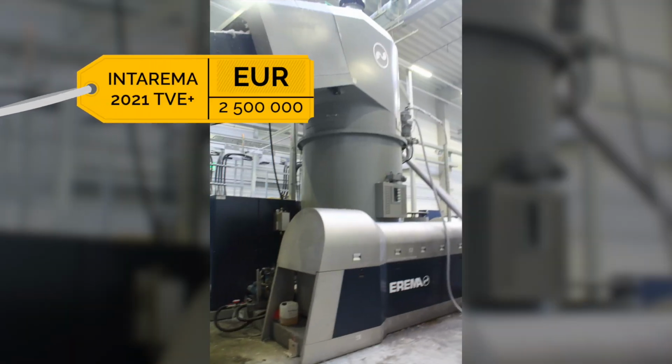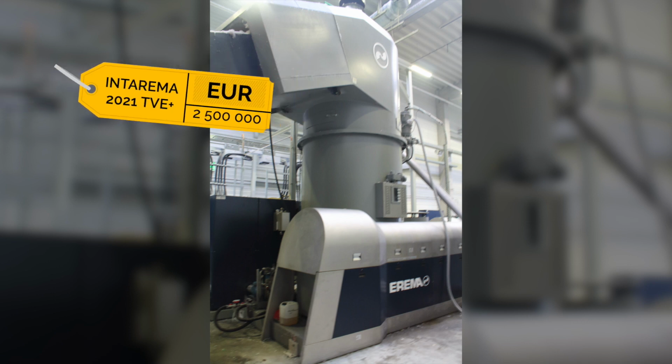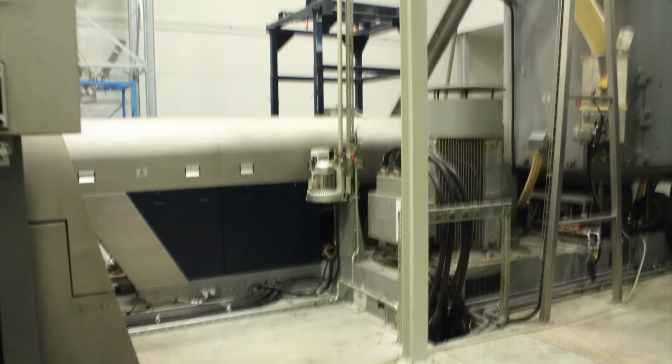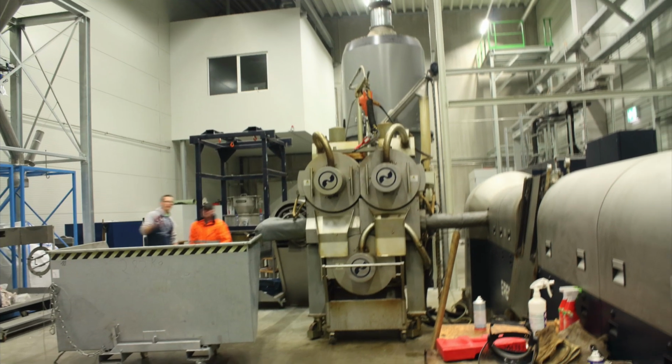The Erema 2021 TVE Plus is a very large machine with a 200 mm screw with all the newest options such as cutter compactor counter drive, vacuum degassing, additive feeders, etc. But the most prominent feature of this machine is that it has 3 laser filters.